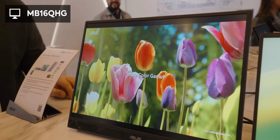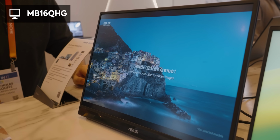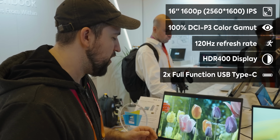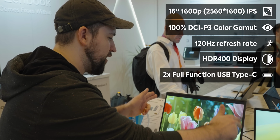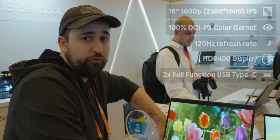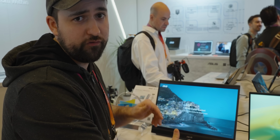Another product that we've got here today is their portable display, the MB16QHG right here. And it's got 3 kind of important updates for this model. One of the big ones is that the I/O isn't on the display. It's now on the stand in the back here, which is very useful because you're not going to have ugly cables sticking out from different spots of your display while you're trying to work on something or show it to a client.